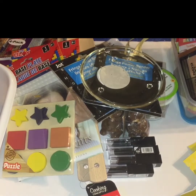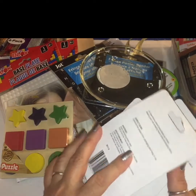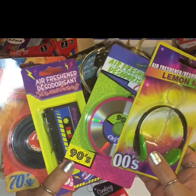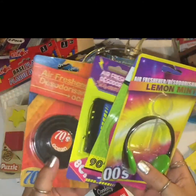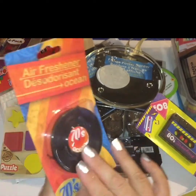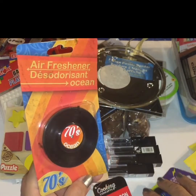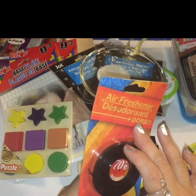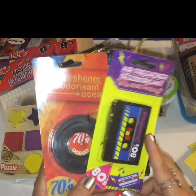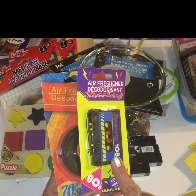Then last and least was my favorite score. It's a little nostalgia and a blast from the past, these 4 car air fresheners, which I thought were so stinking cute. You have the 70s, which is a vinyl record, and it just has the little hanger that you attach it to the car. And 70s vinyl is in the ocean fresh scent, I'm assuming. Then 80s is the little cassette tape. Talk about a blast from the past.